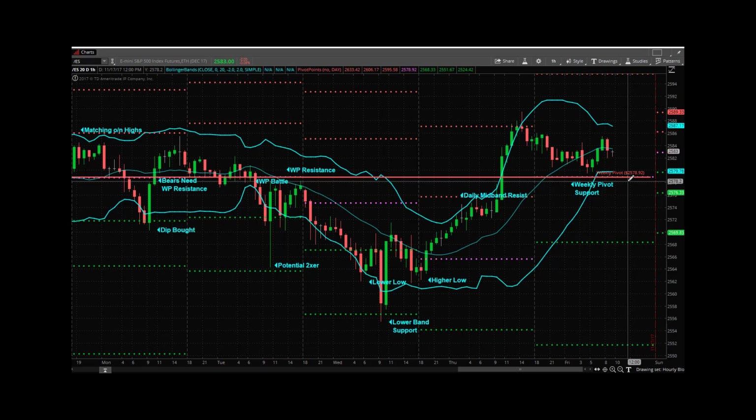I told you yesterday morning, yesterday was not the day to fight price if they took out the daily mid-band. I hope the vast majority of you heeded my warning, because if you fought price yesterday, you had a very long, lousy day. If they can't take out weekly pivot, if they make a higher high, this is another day. Don't fight price. It's not worth it. Not worth it.